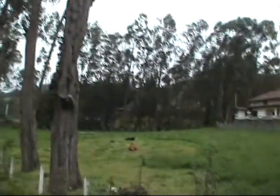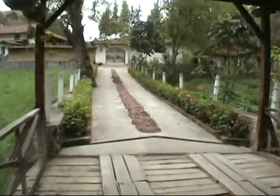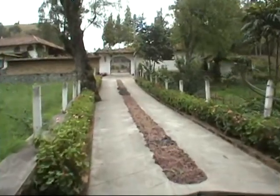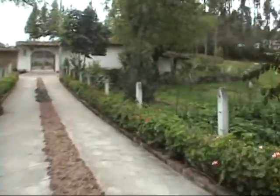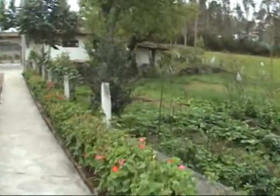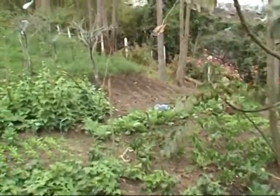Bunch of big trees, a couple different varieties, all on the property. Your own private drawbridge, except it's not a drawbridge. Over here off to the right, there's a lot of different fruits and vegetables growing. This section is also irrigated.